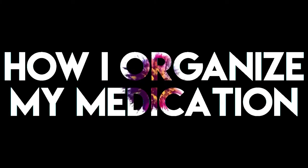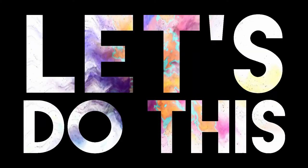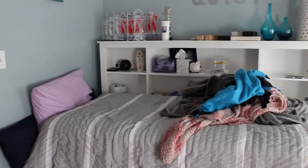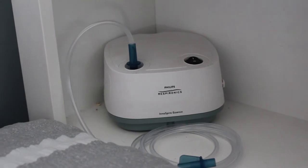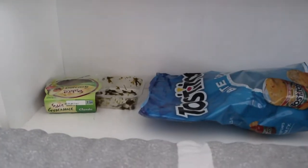Now that I've made you as uncomfortable as you made me, let's go take a look at how I organize my medicine. So this is my bed, and on it I keep a few medicine-y things. Here's a nebulizer for when I want to do late night or early morning breathing treatments. And here's some leftover chips and guacamole that I had 3 days ago.